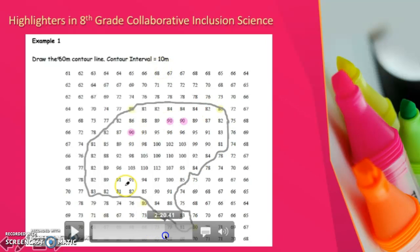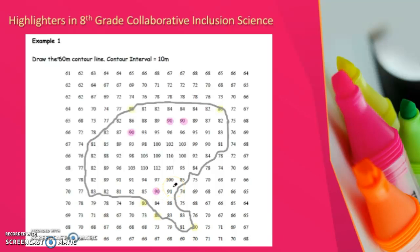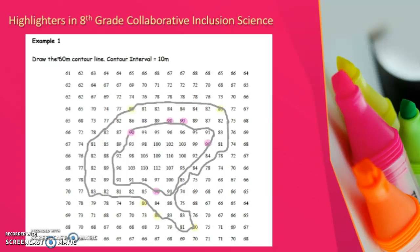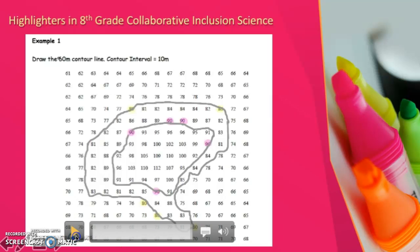We would continue the same process following the contour interval of 10, and we would find the 90s. So moving up, we could highlight in the same color or a different color, and students would follow the same rules, connecting all of those 90s with one another, keeping our larger numbers inside, smaller numbers outside. So this is a good visual spatial cue for those students that even have attention disorders, learning disabilities, anything like that.